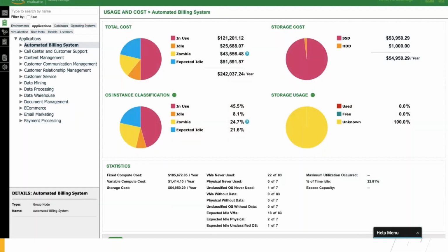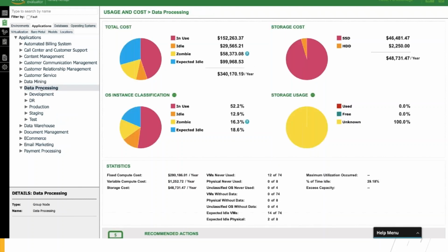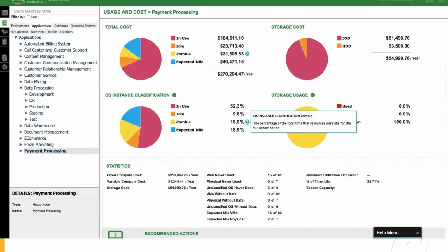So to get the data we require, a small VM ingests the data and feeds it back to be analyzed. We can even ingest data from other systems. By adding tags to the environments, you're going to get more feature rich. The detail we get is we can look at our individual applications and the costs associated with running these on-premise. Now, zombies: these are basically servers that have been idle 100% of the time that the assessment was performed.